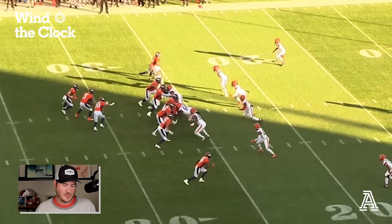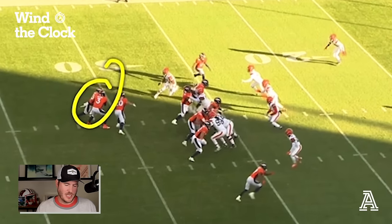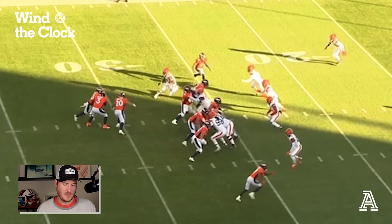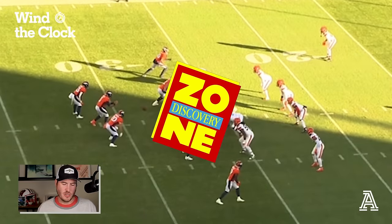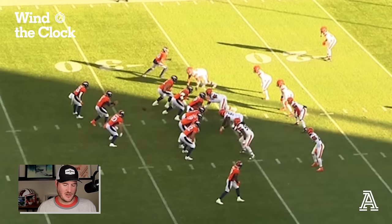Now, as this play unfolds, there is the zone read element. There is Russ reading Myles Garrett here. And this is Burton, which is the arc, coming across to be a lead blocker. So that is the zone read arc. It's all three of these guys right here. And the offensive line is blocking zone. A key block will be Jerry Jeudy here, which I'll show better from the end zone view.